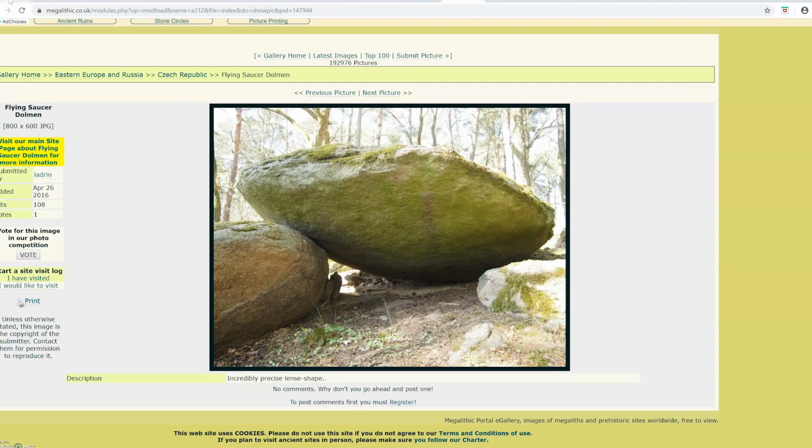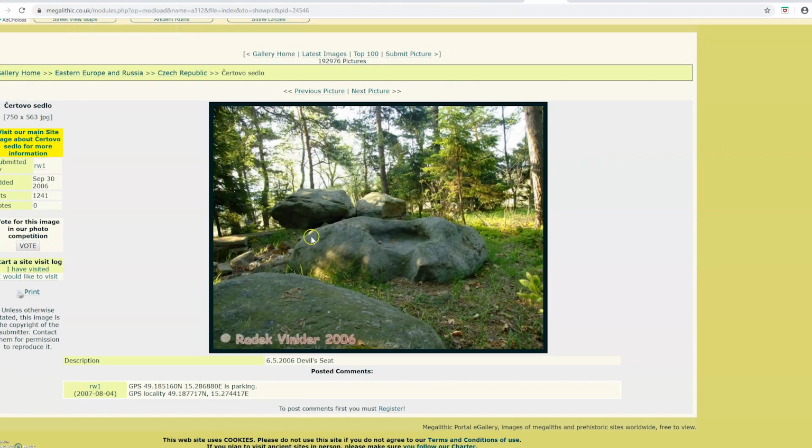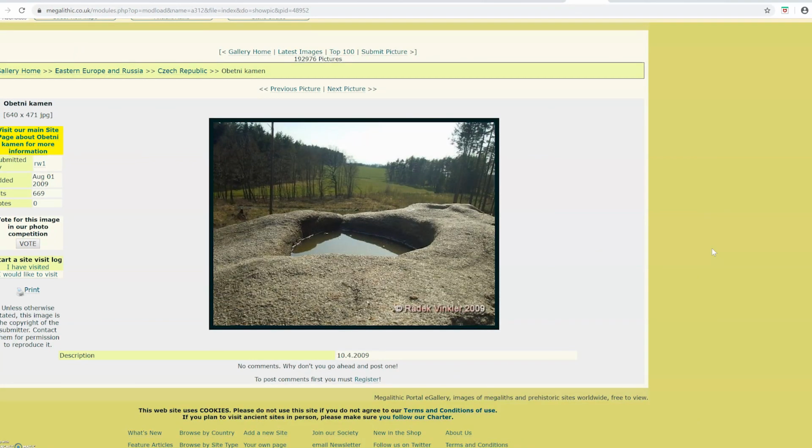This one is called the Flying Saucer Dolmen, and this one is known as the Wessex Sphinx, for obvious reasons. One curious feature found at a number of these natural formations is a hole in the rock that looks like it has been purposefully carved into it, like little rock bird baths.